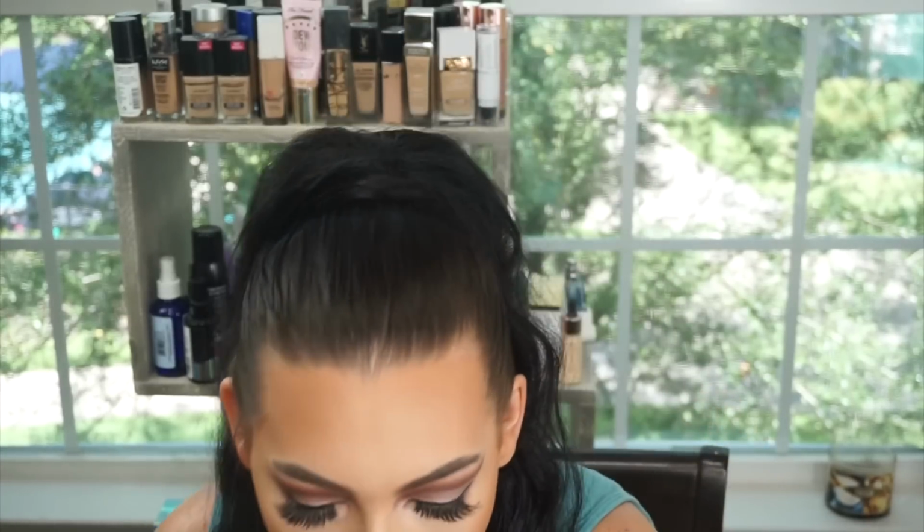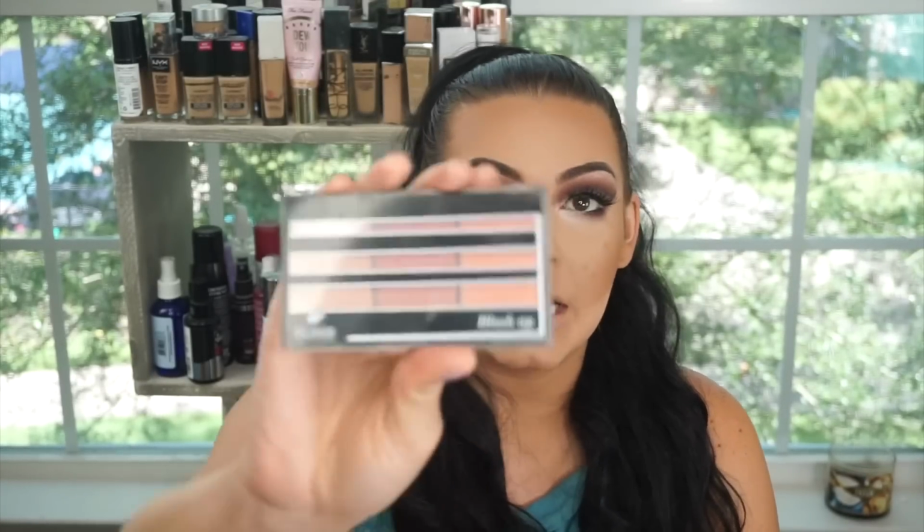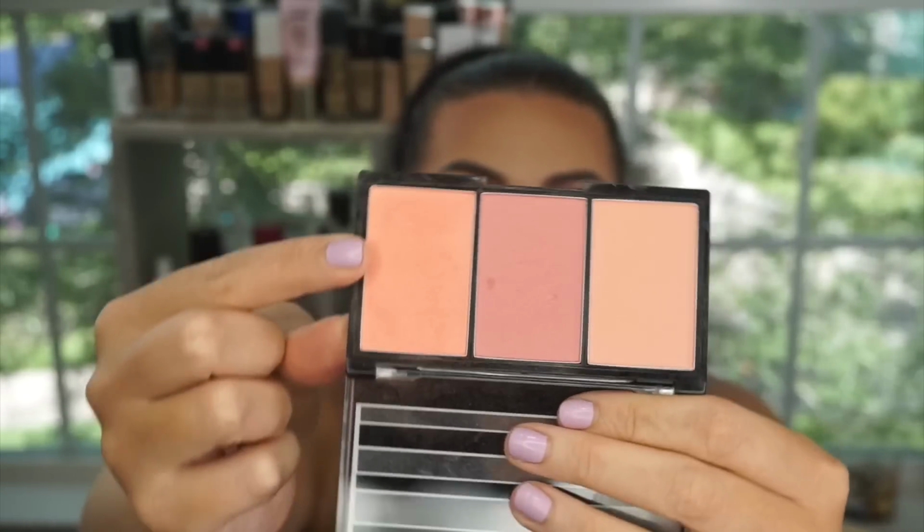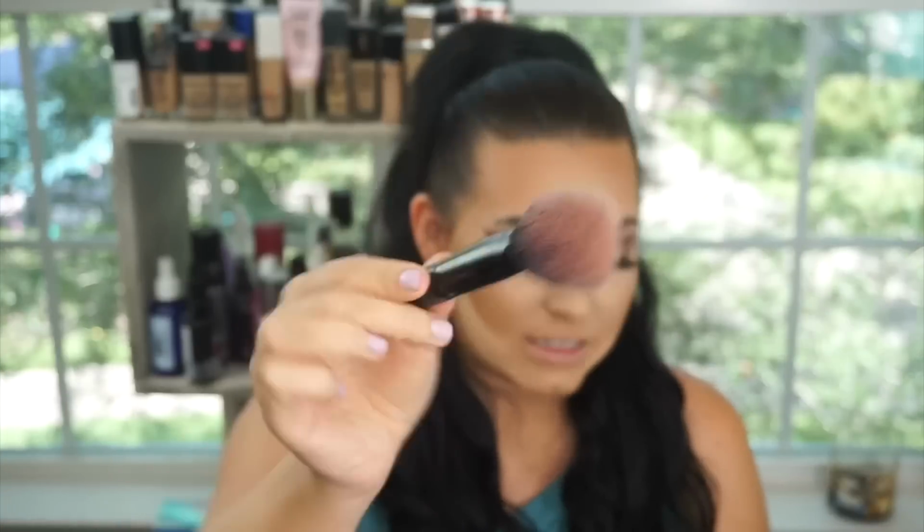Do I want to do a blush? I should do a blush. Sorry for all the Kokie, not really, sorry. I think I'm going to use their Blush Up palette, and I'm going to use this kind of peachy coral shade. I've been using a lot of e.l.f. brushes today too. This is the e.l.f. Flawless Face Brush. I really like this for blush.